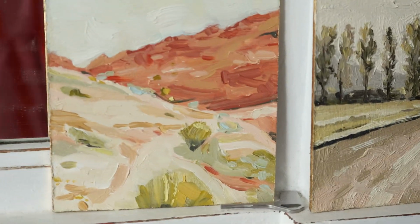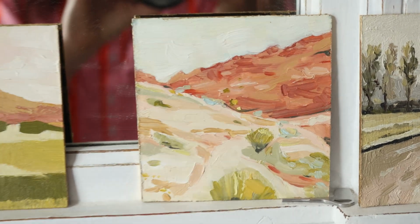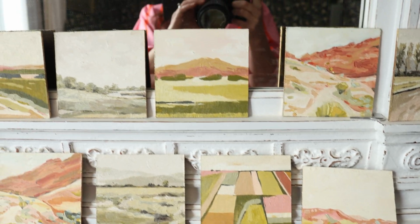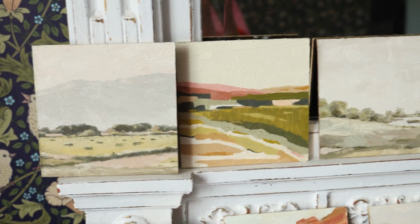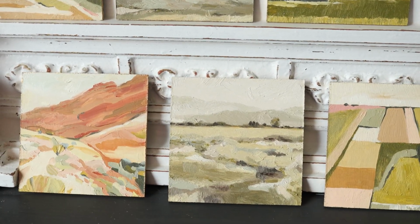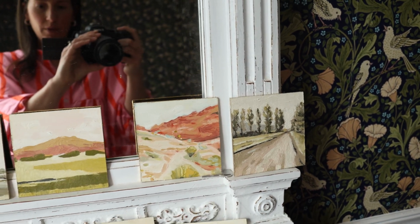So this red rock taken from photos of my husband and I in St. George. And then I ran with it and did some farm landscapes inspired by where we live. And then I transferred over. I switched color palettes and I painted these subtle, more neutral, vintagey styled artworks.